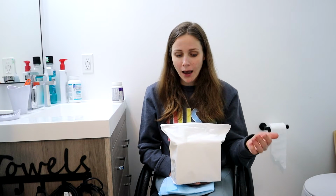but now I'm going to get into the actual meat and potatoes of what I actually do after we have sex. So the first thing that my husband does is he grabs wipes. So I always have these baby wipes. I use them for bowel routine. I use them to clean myself before I cath.